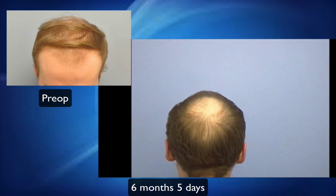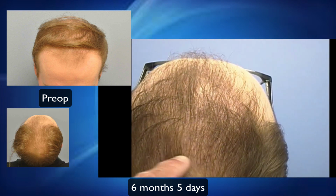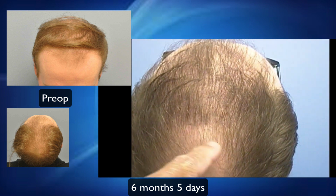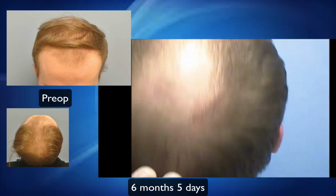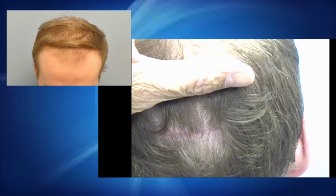We've got more work to do at some point. Look up at the ceiling, if you would. So you can see where we stopped, and we do kind of a little curve across here, so that in case you don't ever show back up, it doesn't look like a straight line. Lean forward a little bit, if you would, and let me show the scar. It's a pretty typical Lindsey scar.